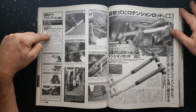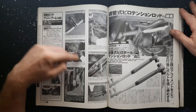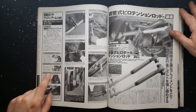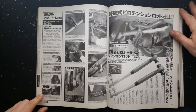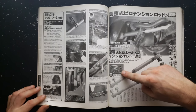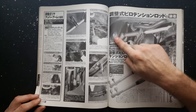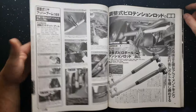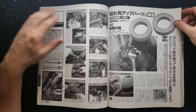Upper arm. The upper arm, easier than this. Basically the same deal. Undo, measure, fit, do it up. They don't have a torque wrench here. I would do it up with a torque wrench so that I had the right amount of torque on here and here. If these come undone, you're going to have a bad time. Over we go.